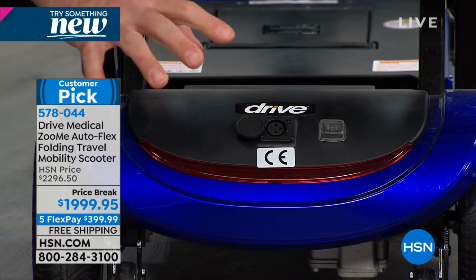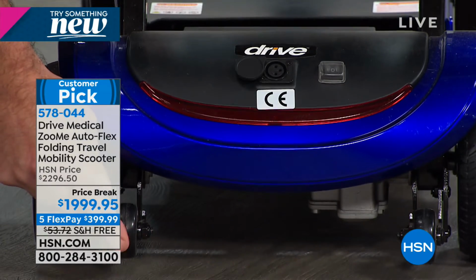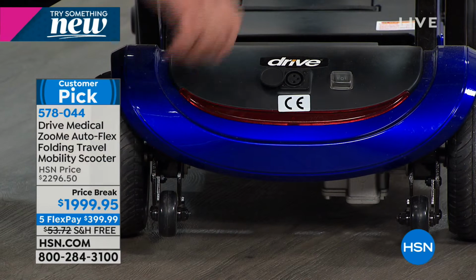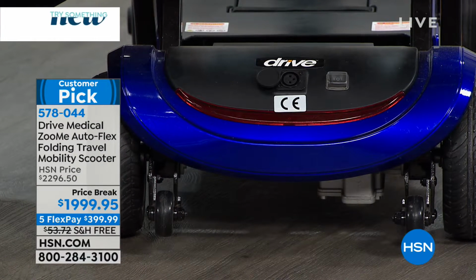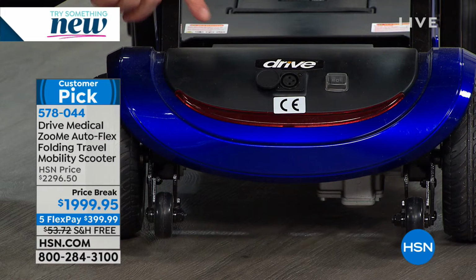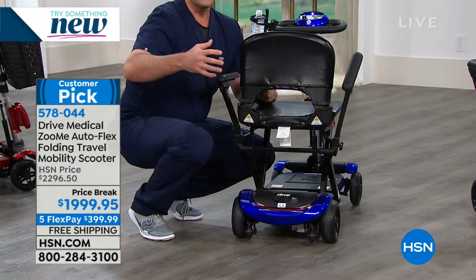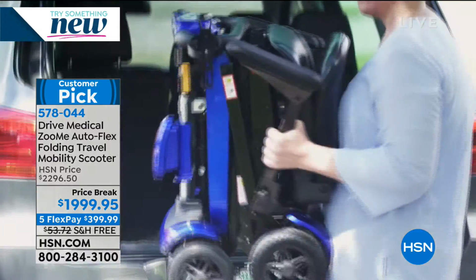And for those of you wondering about safety, you see these rocker wheels down here? You see those on a lot pricier models. You see those on your standard, quote unquote, standard full-size scooters. This is an important safety feature. That means that you can use your versatile, agile Zoomy Flex. You can go up those inclines and not have the fear of kind of tipping backwards out of that. You can ride with confidence, ride with security.